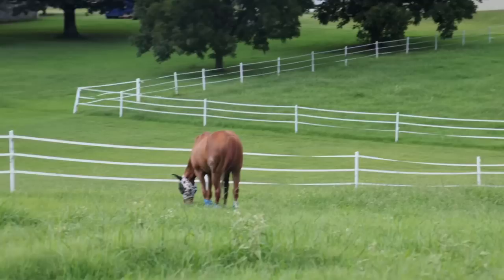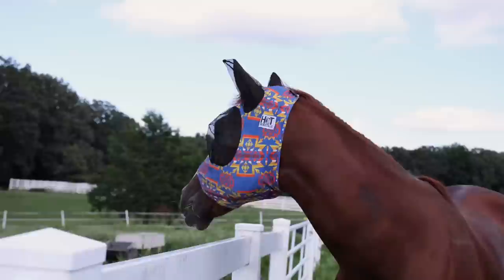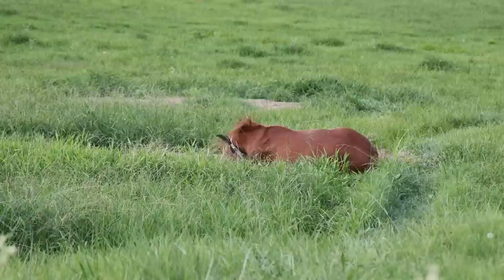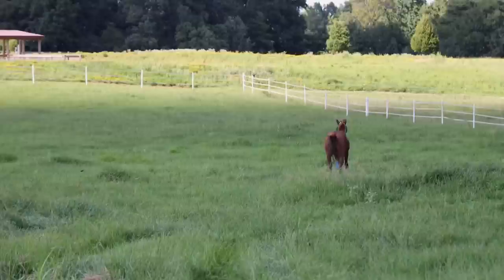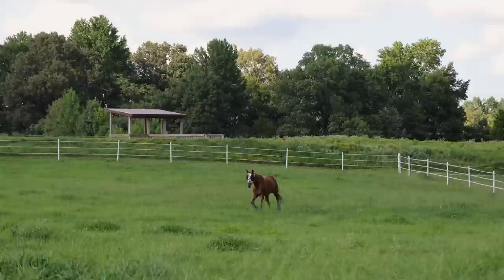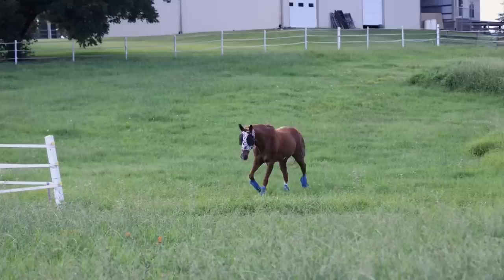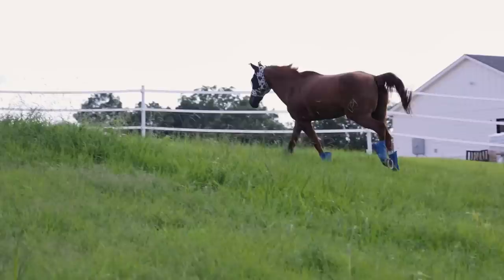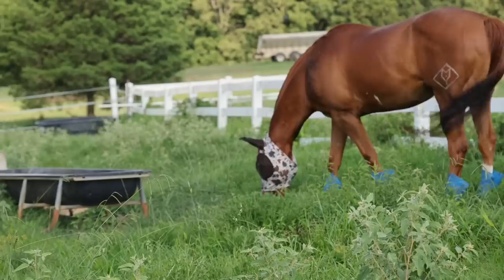Chester, of course, went straight to eating, and Kite did too, but he made sure to check out every single inch of this pasture and have some fun in the process. He also found some old hay and decided to roll in it, of course. And then when he got up, he kind of slipped around in it because he is very goofy. When Kite calmed down, they decided to graze right next to each other.